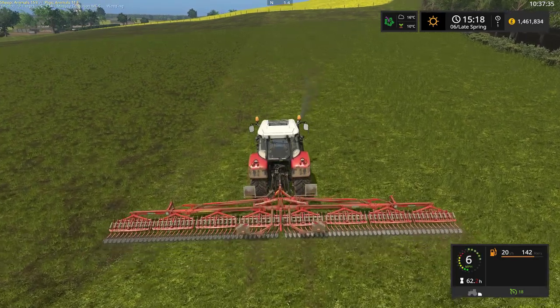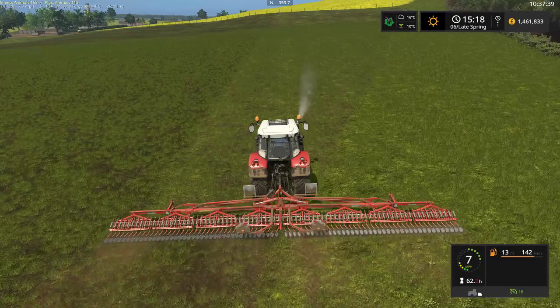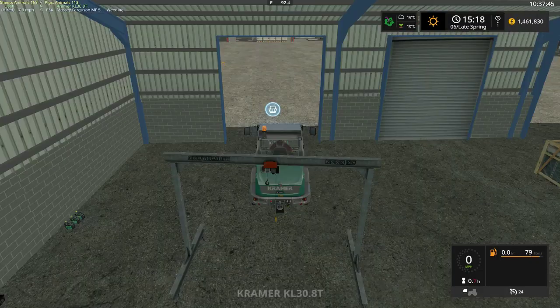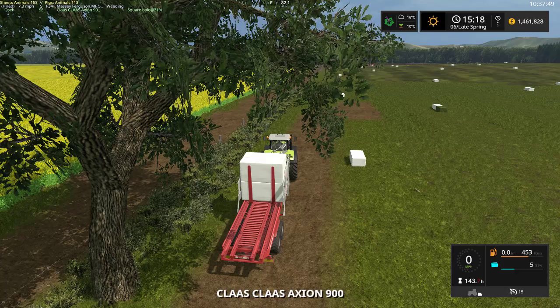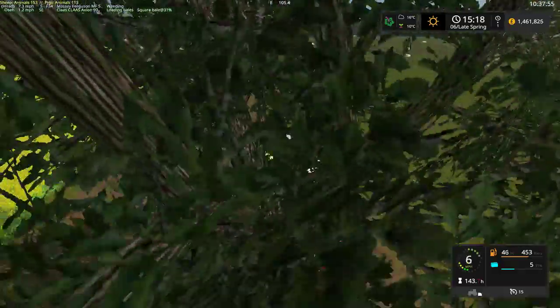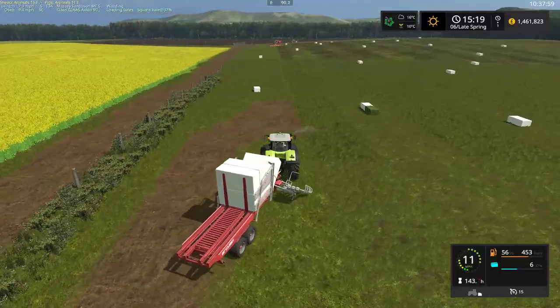The helpers really aren't as... There's improvements in Farm Sim 19. It's still not perfect, but it is definitely better. Okay, where's the... That one. Oh, I did miss one.